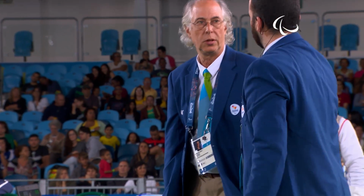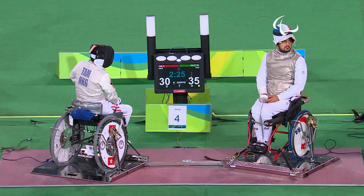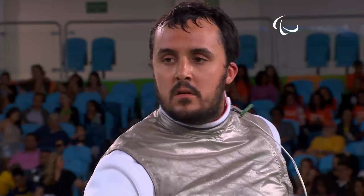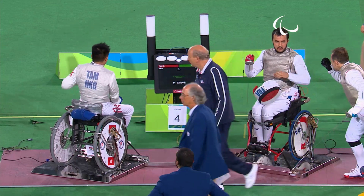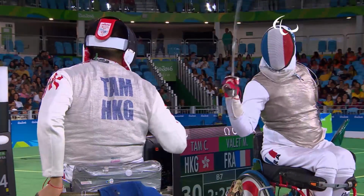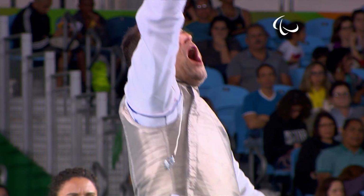The hands have been shaken by the fencers, but they're asked to remain in position until it is concluded. Patiently waiting. And the mask just had to go back on as part of protocol. And the referee awards that 5th and final point to Maxime VALET. 5 victories to TAM Chik Sum's 1. A significant moment in this match for France. Just catching guards at the end of the bout.